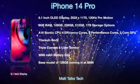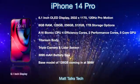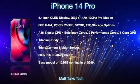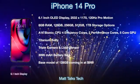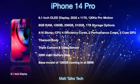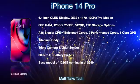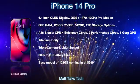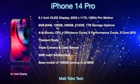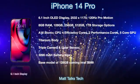Underneath the hood, we're going to be getting 8GB of RAM, and there'll be storage options between 128GB all the way up to 1TB. That A16 Bionic will have 4 efficiency cores and 2 performance cores, but the GPU will actually have 5 cores, very similar to what we got with the 13 Pro and the 13 Pro Max. The main body this time is going to be made out of titanium, and this is a first for Apple, and this is going to be absolutely incredible.